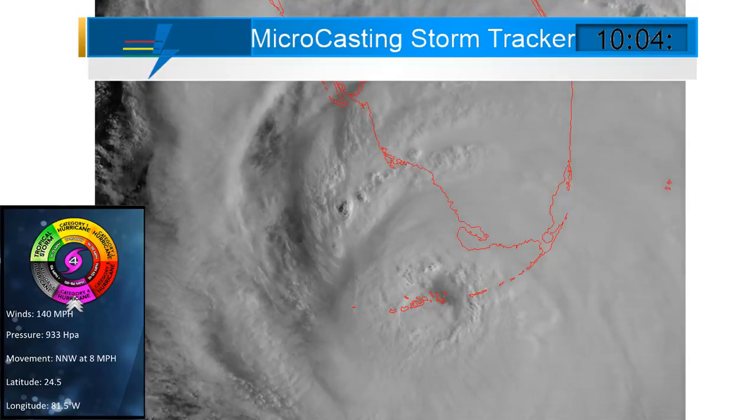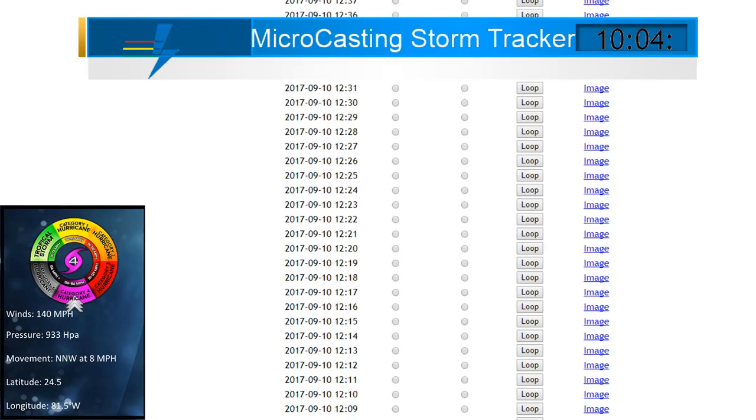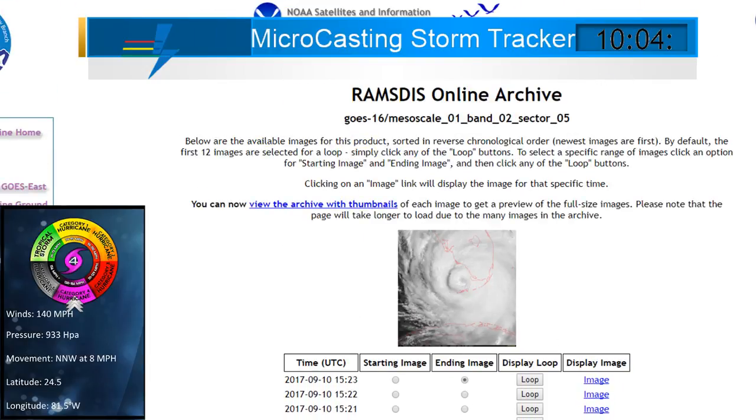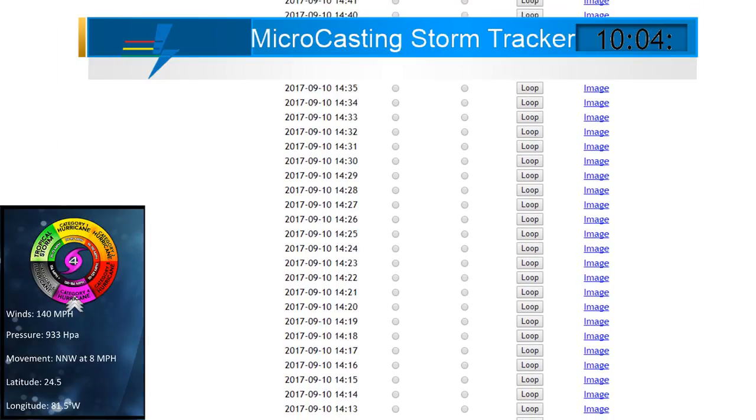And then here I'm going to just update this 1 minute visible imagery because it's been a lot of minutes since this has started. My microcasting storm tracker, I apologize, is kind of broken. It's currently 10:25 and it says it's 10:04. So, yeah, sorry about that.